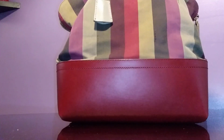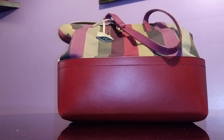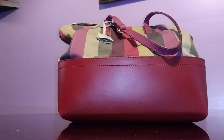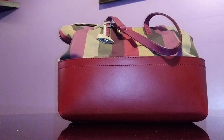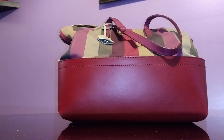So there you go, guys. It's a nice Fendi handbag. It's different from everything else. That's why I love it. So it's called the Fendi striped 2B Pequin handbag. This is probably the first Fendi 2B bag to be reviewed here.